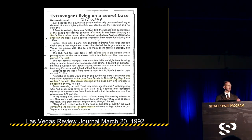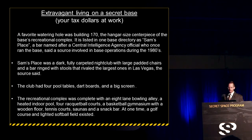They had a sidebar article within this Las Vegas Review-Journal that I really want to talk about here. And it's talking about the bar that was at Area 51 called Sam's Place. And this is what they talked about from one who was actually there. Extravagant living on a secret base. So this is your tax dollars at work here.